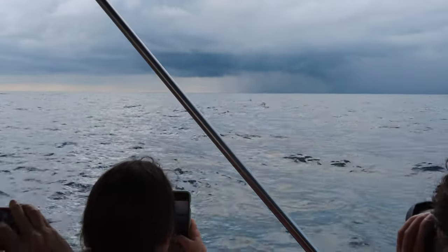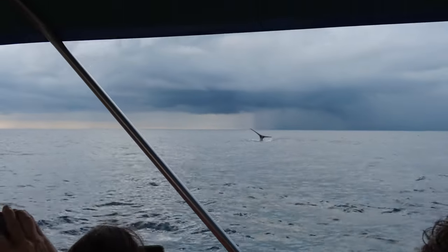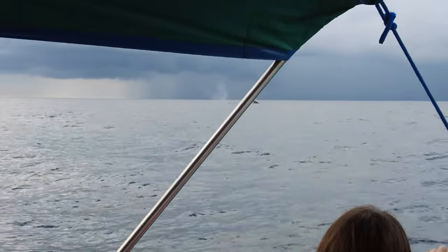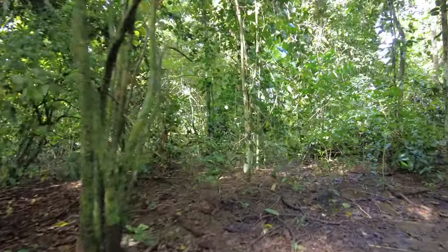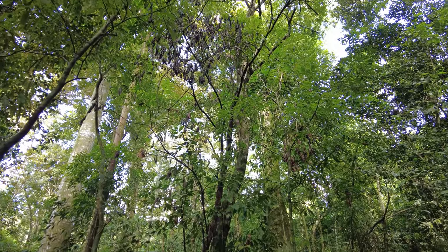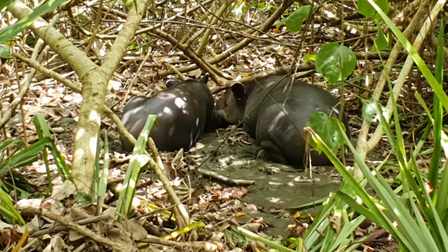As almost everything in Drake Bay, a trip to Corcovado starts with a long but beautiful boat ride. And if you're lucky, you can see some humpback whales on the way as well. Corcovado National Park was established in 1975 and covers an area of 424 square kilometers. This is Costa Rica's biggest national park and the only park where you can see the largest land animal in Costa Rica, the tapir.